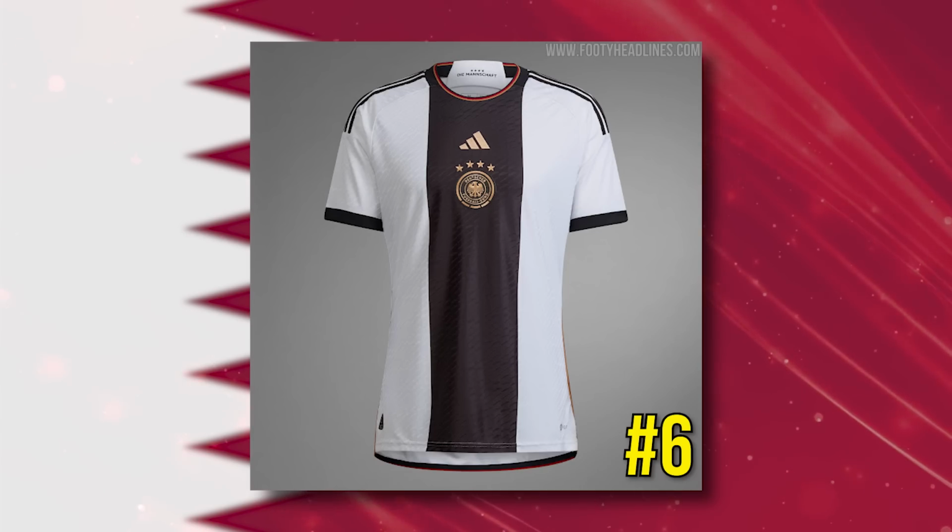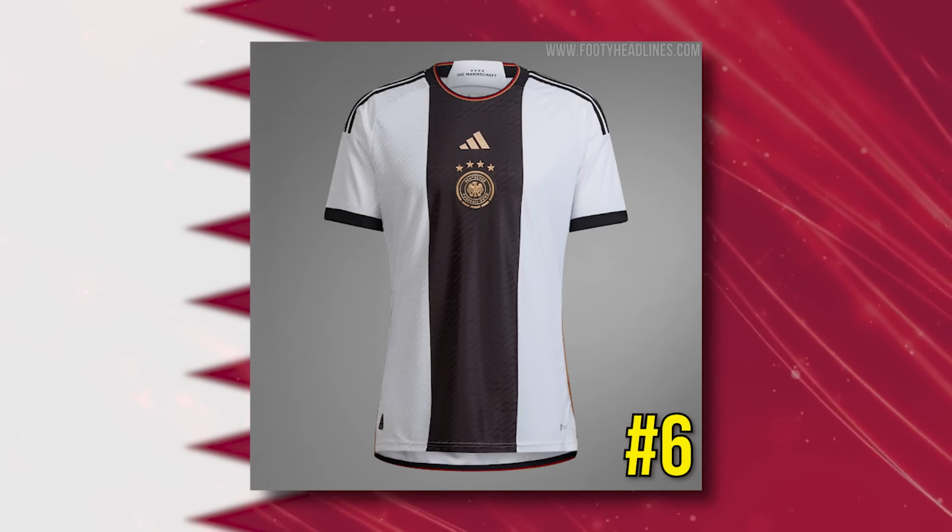Now listed at number 6 for this video, I am going with Germany. I don't mean to disrespect Germany. This is actually a pretty nice kit. I just don't think it's the best compared to the rest of the Adidas launch, at least with the home kit so far. It's predominantly white, apart from the center, with that shade of black, and the German crest in gold in the center with the Adidas logo on top.